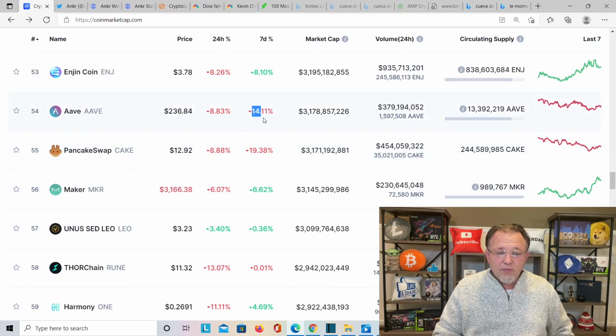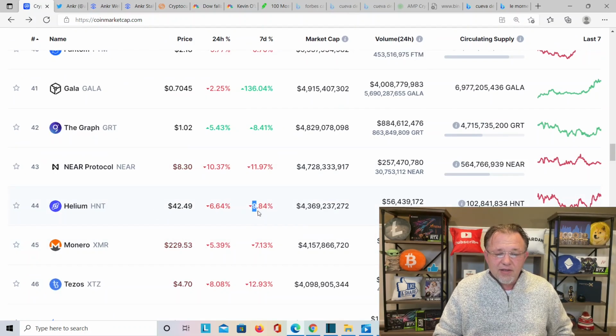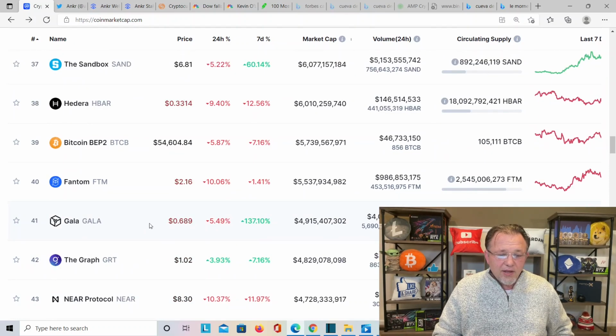AAVE is down 14% in the last 7 days, down 8% in the last 24 hours. Helium right here is down about 10% in the last 7 days, down again about 6% in the last 24 hours. And you took a look at this, GALA, number 41, that's actually up 137%, so maybe you want to put that on your radar. It's up right now, traded at 68 cents, so GALA.